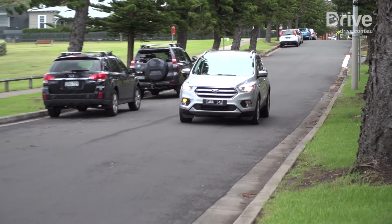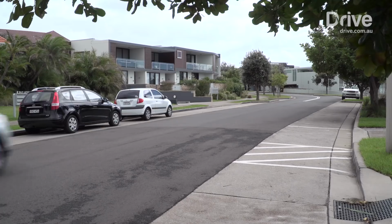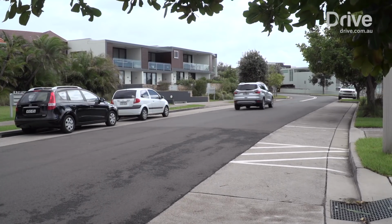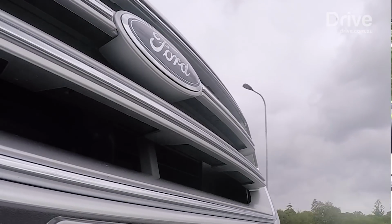Yeah, safety is not a bad point for this car. The Trend that we're driving now is available with a safety pack that includes things like autonomous emergency braking, blind spot monitoring system, lane departure warning systems, all really good stuff to have. And it costs about $1,300 as an option.